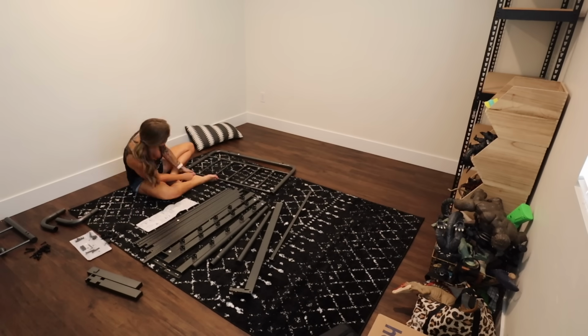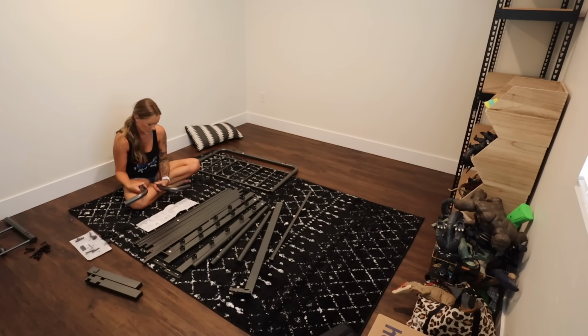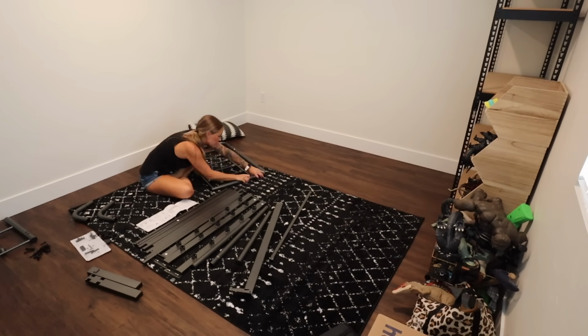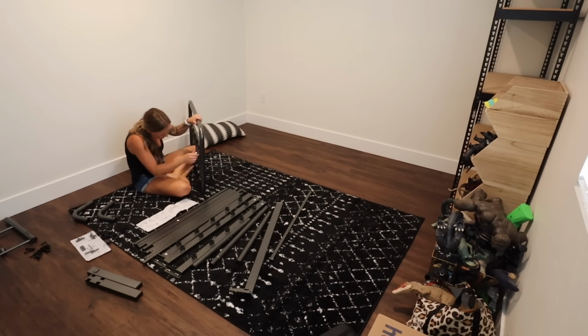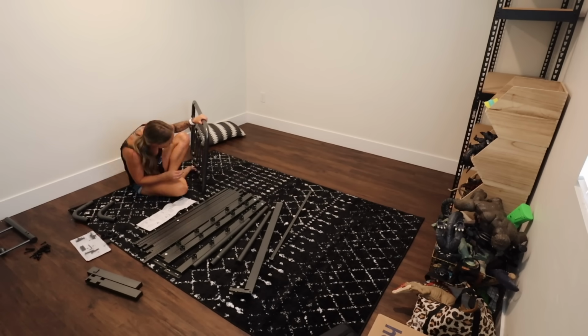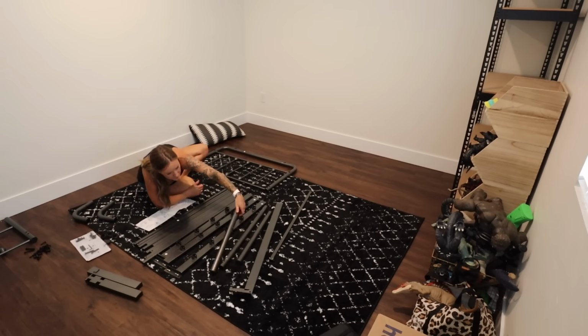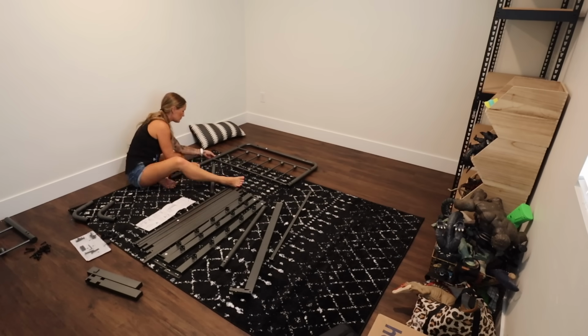On building this bed, cuss words were flying, not gonna lie. This bed was a pain to build. I'm not gonna be linking this bed for you guys because, when it was all said and done, it turned out good and it's cute and all of that, but building it was not a good time.